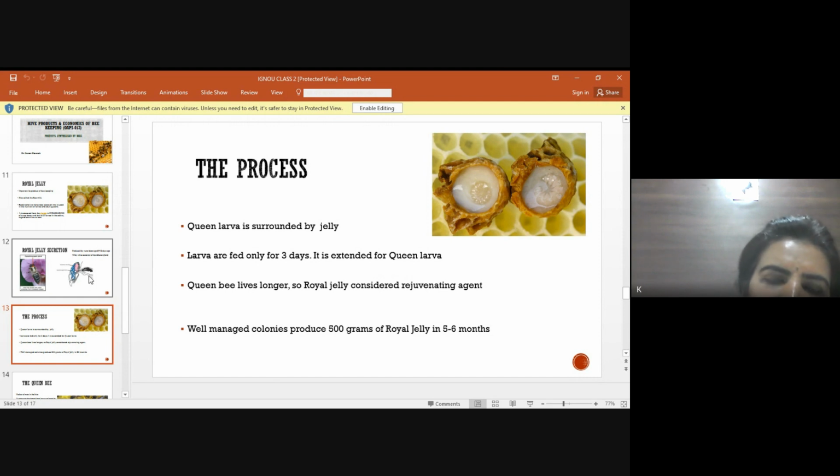But if the nurse bees have decided this is a good larva which has to develop into a queen, they go on extending the feeding duration. By 15 and a half days or so, it becomes an adult, and throughout her life, she is fed with royal jelly. Her only role in the nest is reproduction and laying of eggs. Some colonies have even up to 60,000 bees, and mostly they are all her children.